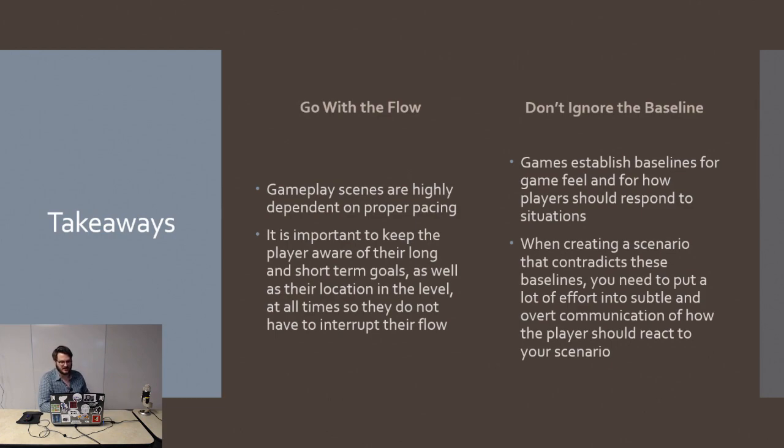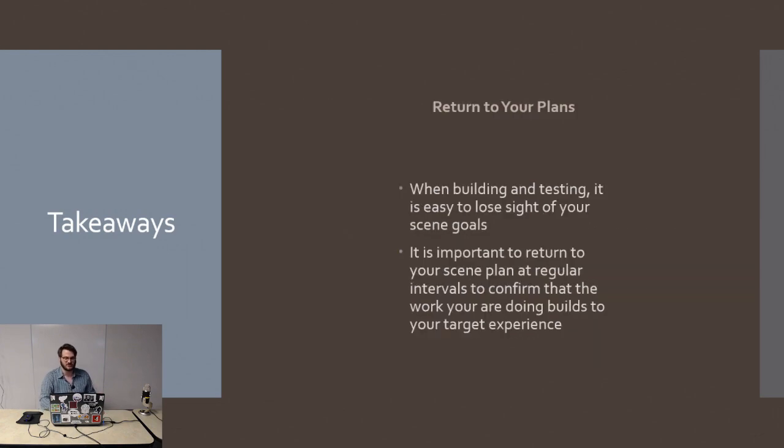Another thing is not to ignore baselines. So games establish baselines for game feel, and if you go against that, you need to do extra work conveying how it's different, and you need to do a lot of work saying what they should be doing so the player isn't confused, so they have a clear sense of where they're supposed to go and what they're supposed to do.